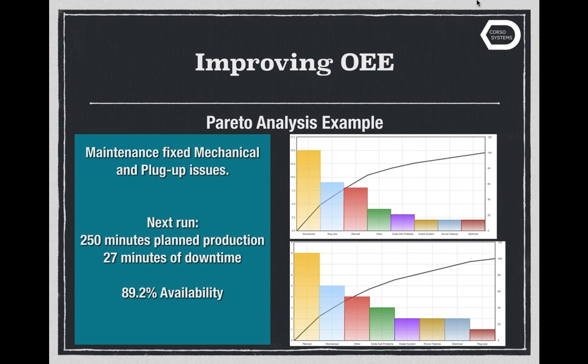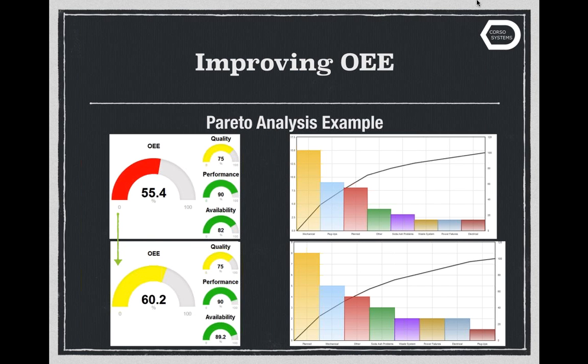So let's say, now that we know that, we worked with maintenance and they went in and fixed the mechanical and plug up issues. And as we'll see here on the chart, mechanical went down from 15 to 5, and plug ups went from 8 all the way down to 1 here on the right. So let's say that we fixed those and we ran another production run, and now we only have 27 minutes of downtime because we improved those downtime reasons, which gives us now 89.2% availability.